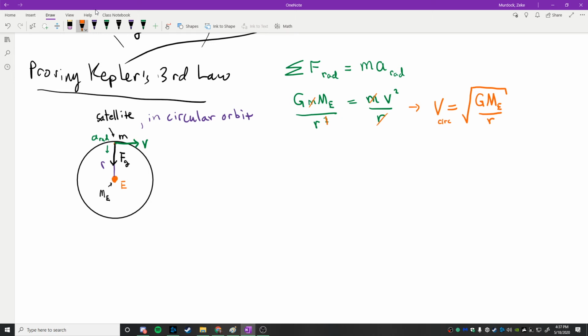But what are we trying to do? We're trying to prove the T squared proportional to the semi-major axis cubed equation. To do that, we need to talk about the period. To get the period out of this, we say that the velocity of our object is related to the period, because the entire orbit has a path that's the circumference of a circle, 2 pi r. If we divide that by the period T, that gives us the velocity. You take the path and divide by the time around the path. Distance over time is velocity. So that allows us to replace the velocity in our equation.